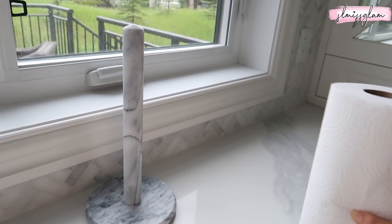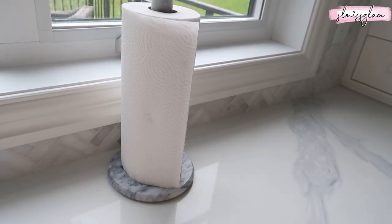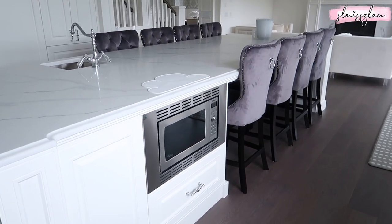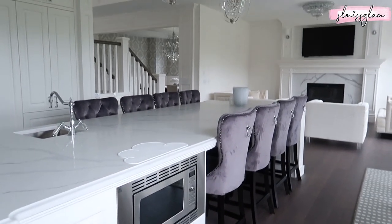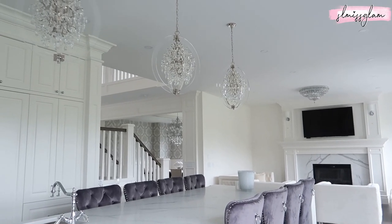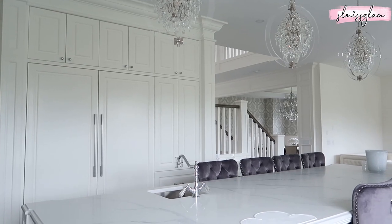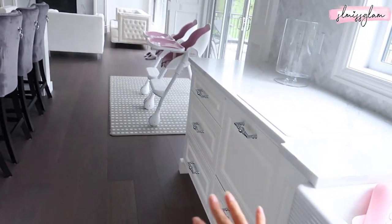At first I thought it was a little dark, but once it's on here, it's not so bad. So I think it does look really nice. And then right over here, this is where our microwave is. So we do use it quite a bit. If we're having a quick breakfast for oatmeal and stuff, we just use our microwave. And that is it, I think. I don't think there's anything I missed.